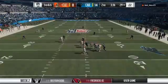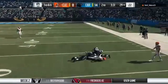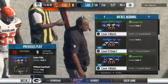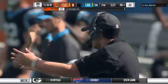Kessler now off the bootleg. Completes it to the rookie from North Carolina, Ryan Switzer. And he'll be taken down, but not before he gets into enemy territory. 23 yards on the play.